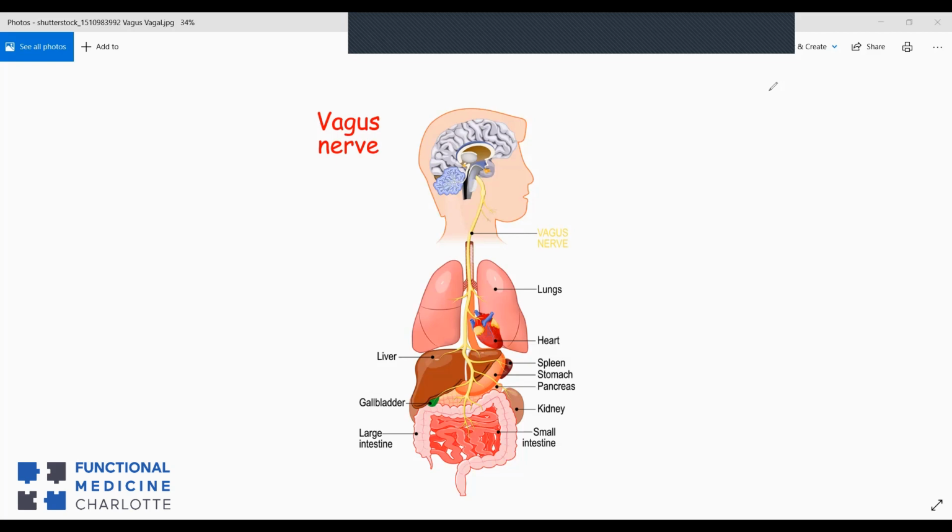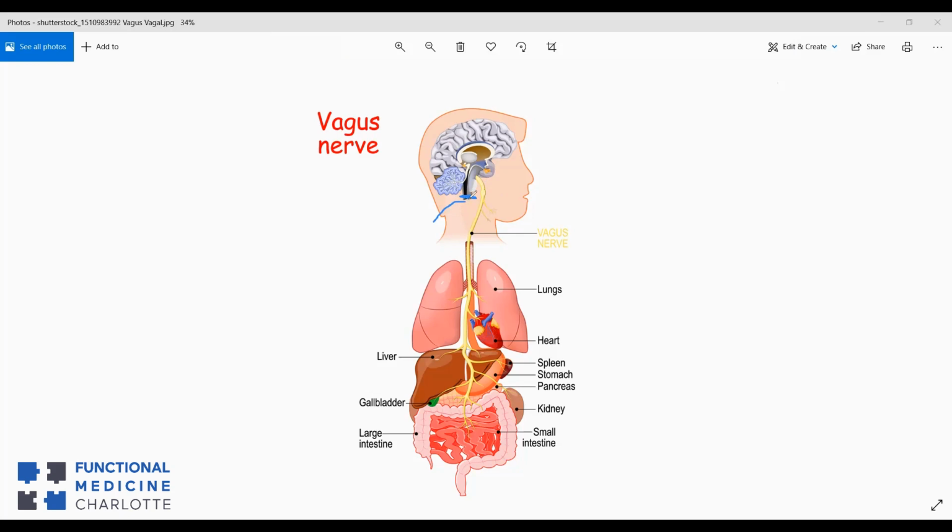This video will be focused on the vagus nerve issues that may lead to the gut being the problem, okay? And this graphic shows us the vagus nerve as this yellow nerve here. And the vagus nerve comes from the brainstem. And this actually is not the most anatomically correct drawing of it.